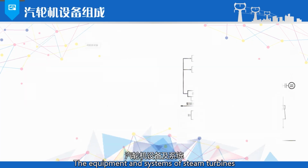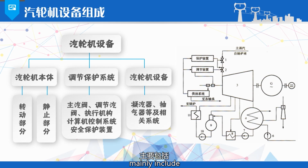The equipment and systems of steam turbines mainly include the turbine itself, the control and protection system. Auxiliary equipment includes condensers, extraction pumps or water rings, vacuum pumps, high and low pressure heaters, storage tanks, feed pumps, condensate pumps, circulating water pumps, and so on. The main systems of a steam turbine include the main steam and reheat steam systems, the condensing system, the feed water regenerative system, and the oil system, among others.